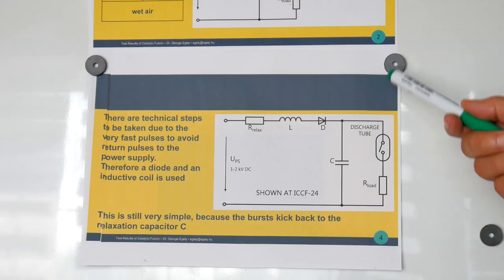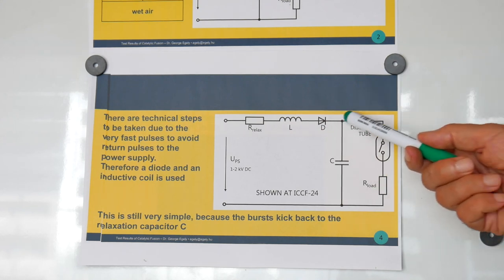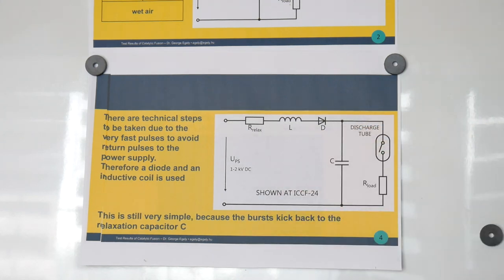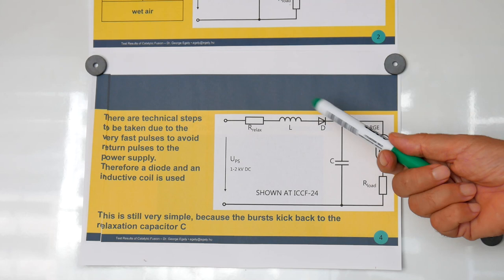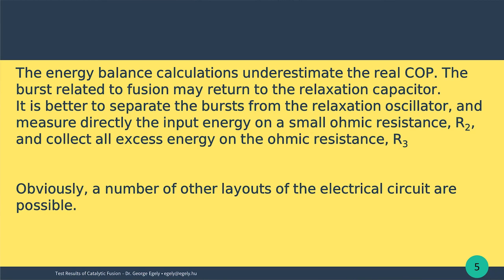As these birds, as you have seen, are very sharp, we must prevent these birds from getting back towards the power supply. Therefore, we use a diode and an inductivity as a choke. The energy balance calculation grossly underestimates the real COP, as some of the burst energy will return to the relaxation capacitor, and all the dissipated heat on the cathode is neglected completely.